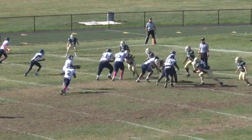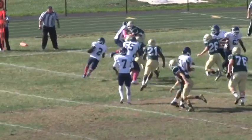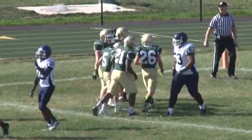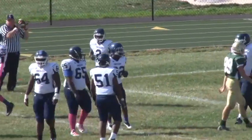All right, Collegiate comes right back with an answer. Watch Nasir Moody score from 2 yards out, but they can't convert the PAT, and Tech has a 7-6 lead after 1 quarter of play here at Sussex Tech.